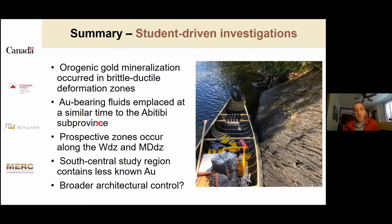Okay, so that's kind of a quick and dirty summary of some of the Winnipeg River work as well as the student-driven investigations. And just to summarize that for you, again, there's some pretty classic looking orogenic gold style mineralization associated with these brittle-ductile deformation zones. Sort of surprisingly, the fluid flow events appear to be at a similar time to the Abitibi subprovince. And there are really prospective zones that occur along these Wabigoon and Manitou to Norwich deformation zones, but along that Mosher Bay Washagami deformation zone, and particularly in that south central part, there's much less known gold. So my work has been trying to constrain the broader architectural controls.